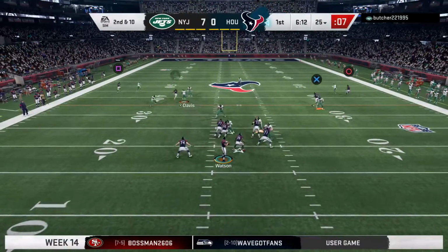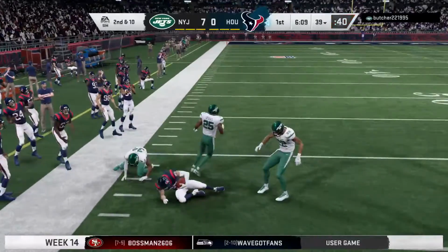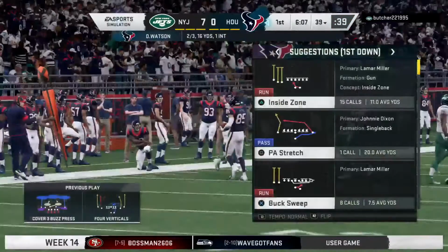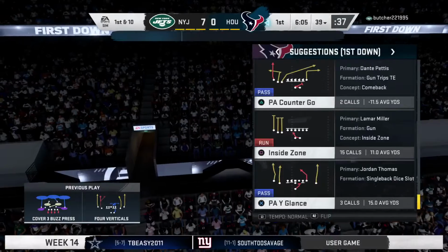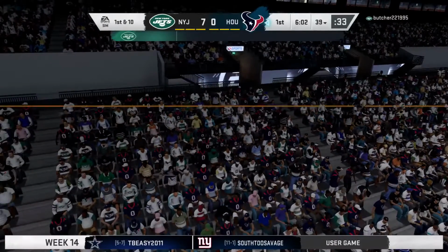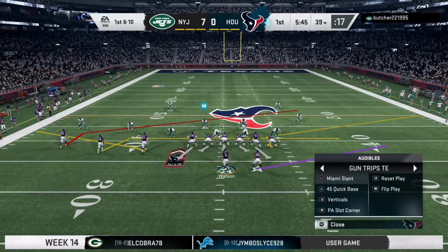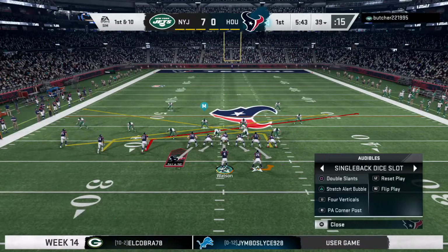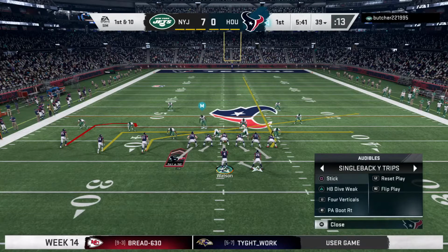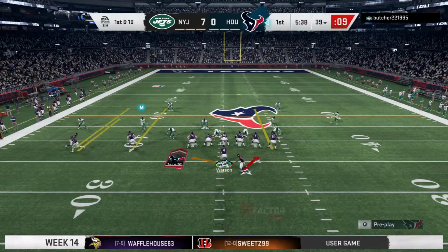From the gun, here's Watson. Space to maneuver at the 40. There's the Washington Husky. It's Dante Pettis. They get 14 on that one. Good for a Houston 1st down. And another thing that makes the comeback route really effective is that oftentimes after you've made the initial move, receivers breaking away from the defensive back, and that makes it a really tough play to defend. A nice chunk of yardage picked up there.